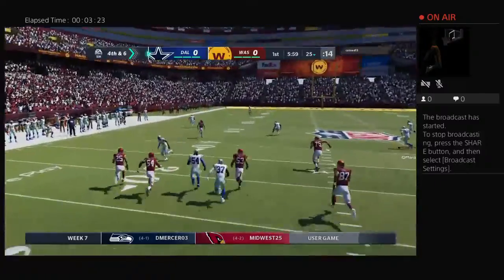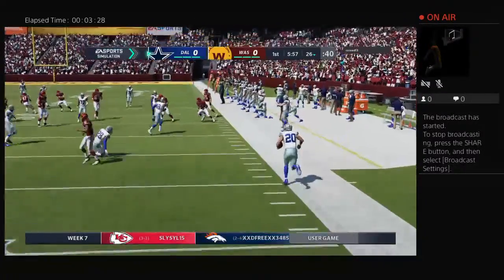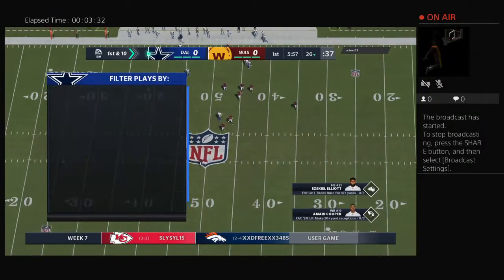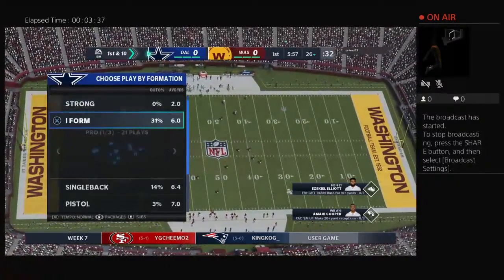He was called on 3 times in the win last week as his first one here's away. This is fielded at the 27. A 44-yard punt. They're going to wind up losing yardage on the return, though. And the Cowboys will take over the football with a 1st and 10.